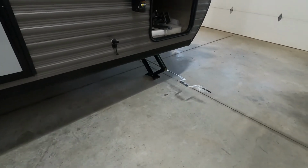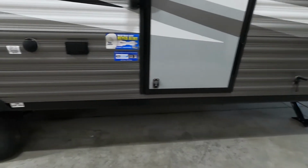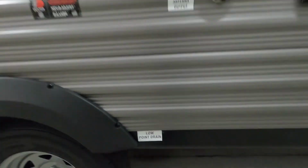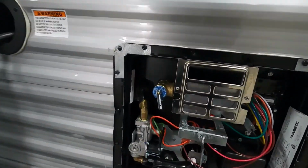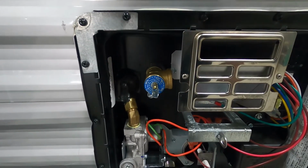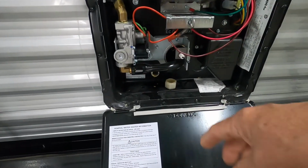We'll bring up our stabilizing jacks, unhook our cable and water. If you're hooked up to potable water, dump that low point drain. Come to your hot water heater. Lift up on this pressure release valve, leave that handle open, that's going to drain your hot water heater. Once it's done, remember to close this handle, otherwise your door will not close.